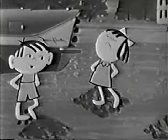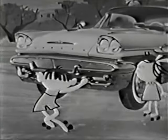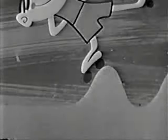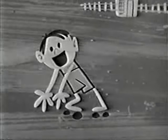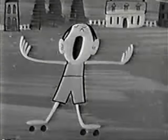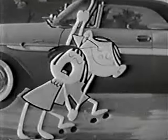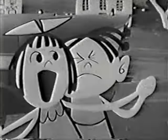Hi, Penny. Do you know what? My dad's got a new DeSoto. It's got push-button drive and torsional ride. And wonderful new constant control power steering. And it's long and low and lovely. If I had my druthers, I'd rather have a DeSoto.